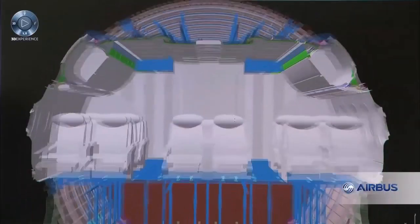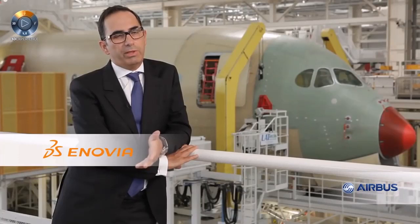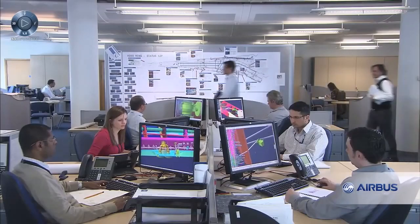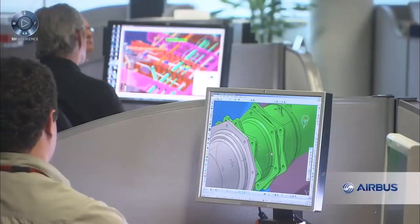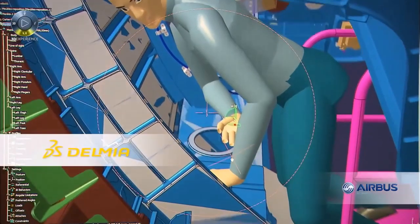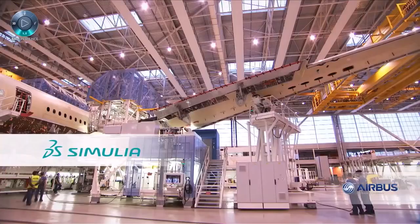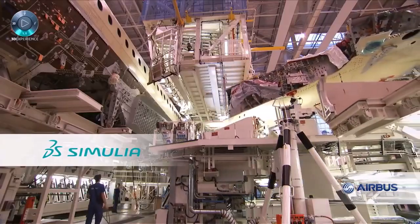Eliminating 2D drawings enabled us to cut 50% of the time needed to update the electrical installation plans. VPM Innovia was the unified data reference for all of our designers. Without VPM Innovia, partners needed several days to exchange information. With VPM Innovia, data is synchronized in only a few minutes. Daily, 4,000 people around the world use these tools, and 85% of them are outside of Airbus. Delmia was used to prepare manufacturing activities, and Simulia for realistic nonlinear stress analysis on the wings.